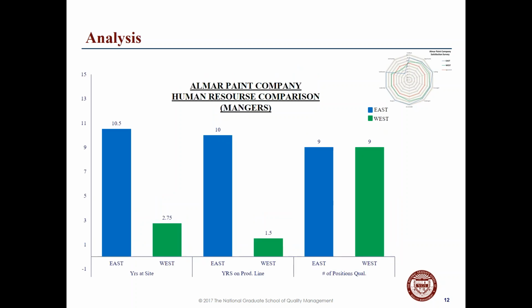And we could also take the analysis further, going back to the managers, human resources. We can clearly see that the managers in the East are far more experienced. They had more years on the site and more years on the production line itself. Even though they both have the maximum amount of knowledge, meaning the 9 different positions that they qualified for are pretty much the same, you could definitely see that there's a gap in experience level.